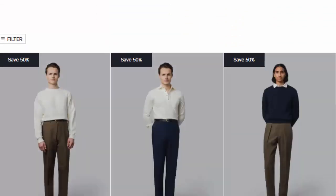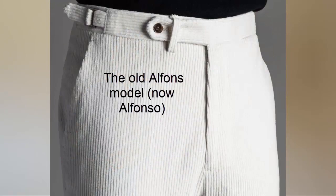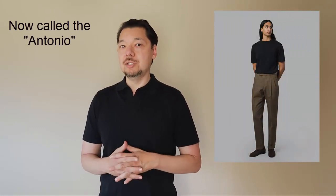Probably Berg and Berg is most well known for their various models of trousers, high-rise, side adjusters. I'm actually wearing the Arnold trouser, I believe, or maybe it's the Alphonse trouser. Flat front, high-rise, I believe is the Alphonse. We also have the Arnold, which is pleated, high-rise. They've got the Anton, which I think is a double pleated version, and other models. High-rise denim, high-rise jeans as well. They're also perhaps known for some of their overcoating, duffel coats, Balmacan style overcoats in winter.